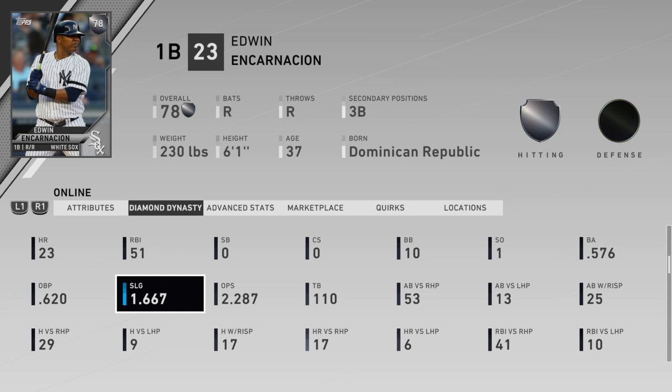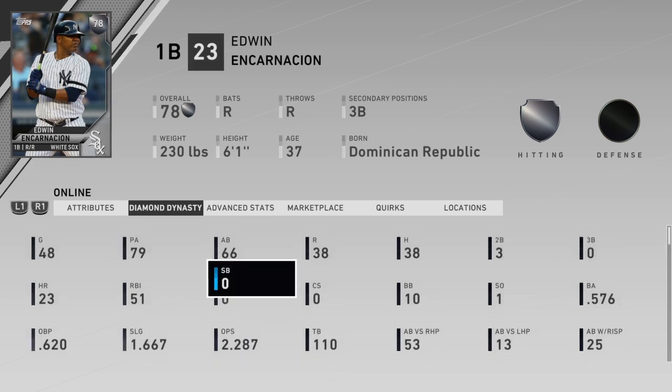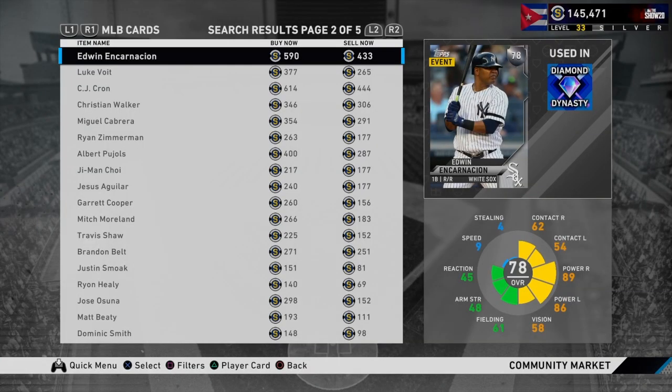The dude has a 1.667 slugging and 2.287 OPS. The dude absolutely hits the baseball a long way. This guy mashes the ball, and he's not even 600 stubs. The dude is an absolute budget beast.